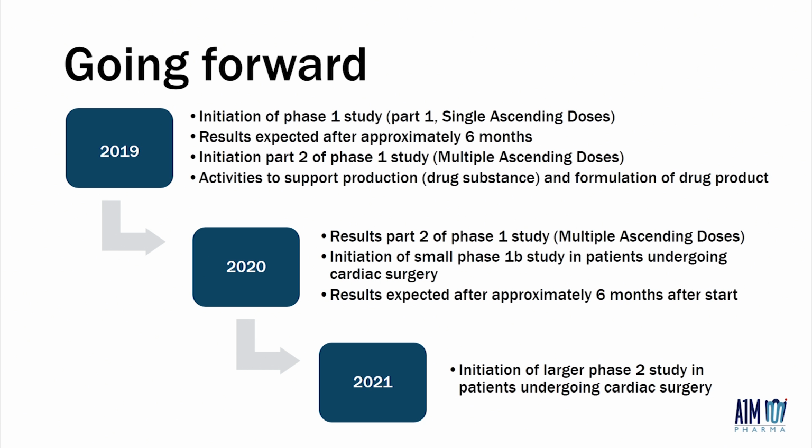In 2020, we expect results also from the second part of the first-in-human study, the multiple ascending dose part. We also will initiate a small phase 1b study, which primarily will be a safety study in patients that undergo cardiac surgery. That is just to prove the concept that the drug is safe and well tolerated also in these patients. Again, results are expected roughly within 6 months after the treatment start. And further on, we plan to initiate a larger phase 2 study, an effect study in the patients undergoing cardiac surgery.